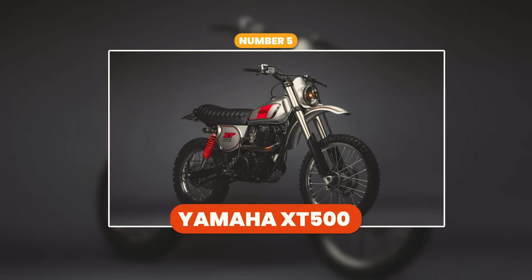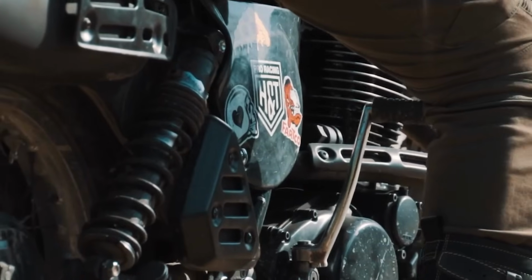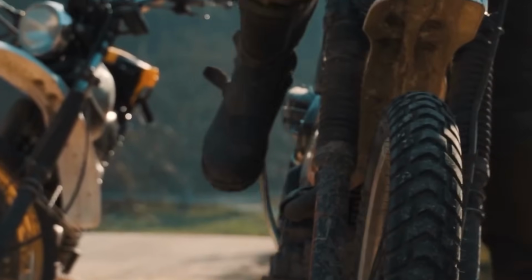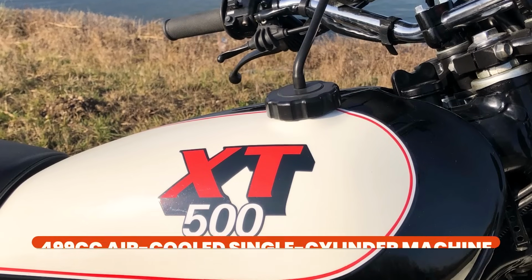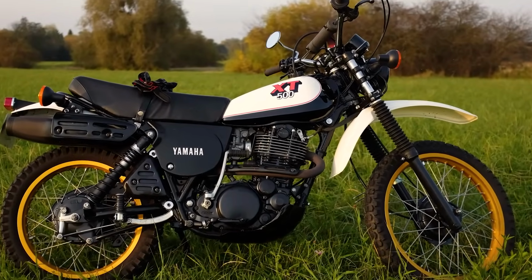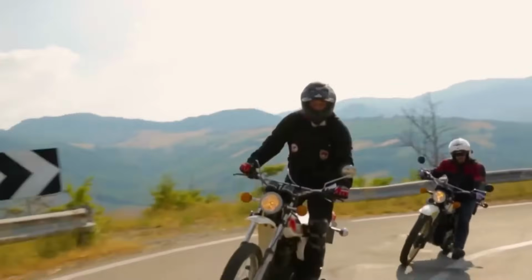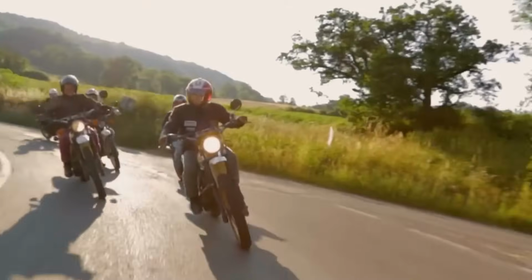Number 5. Yamaha XT500. Long before modern adventure bikes, there was the Yamaha XT500, the original Dakar Rally champion. Launched in the 1970s, this 499cc air-cooled single-cylinder machine became famous for winning the first ever Paris-Dakar Rally in 1979. It was simple, lightweight, and capable of crossing entire continents without breaking down.